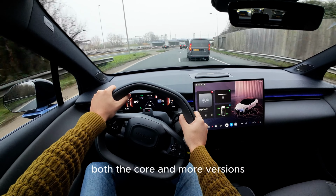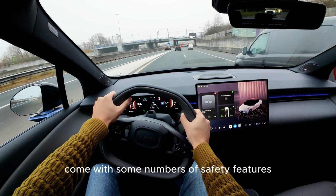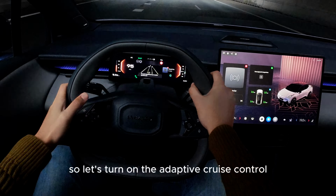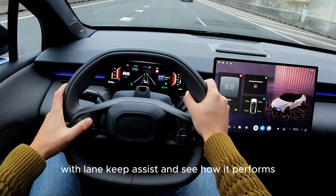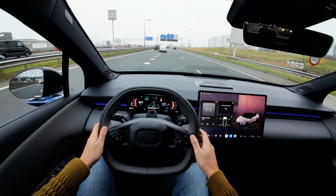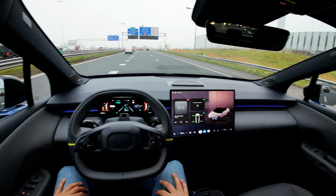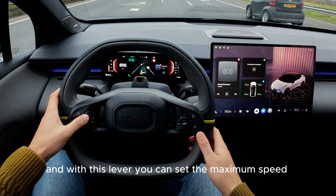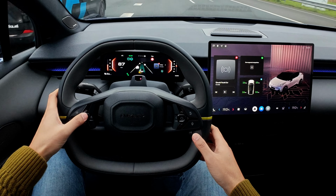Both the Core and More versions come with a number of safety features. It's 20 to be exact. So let's turn on the adaptive cruise control with Lynk Keep Assist and see how it performs. And with this lever, you can set the maximum speed.